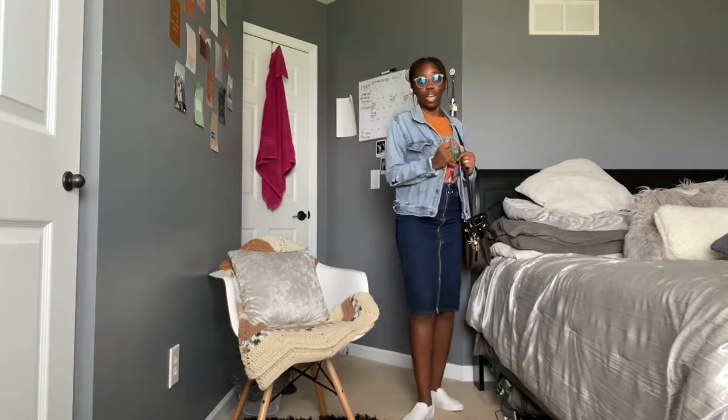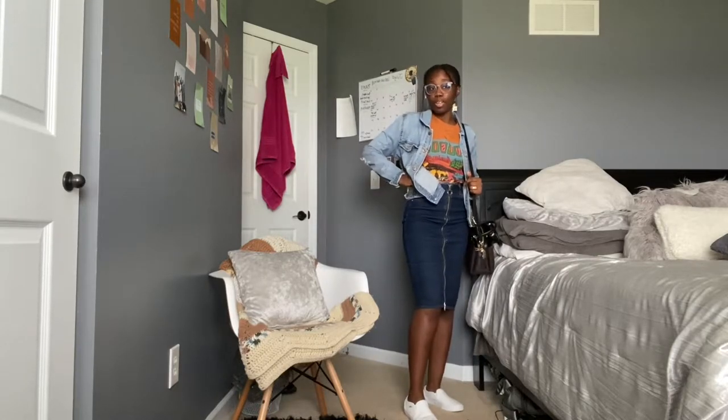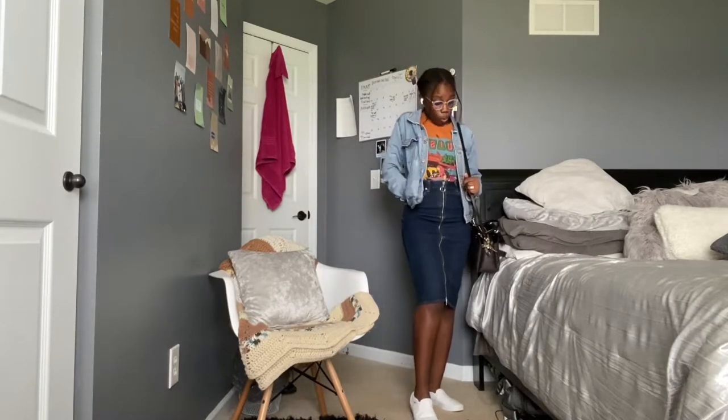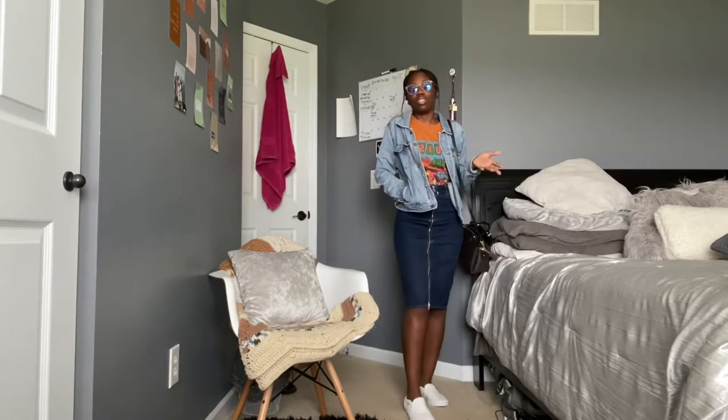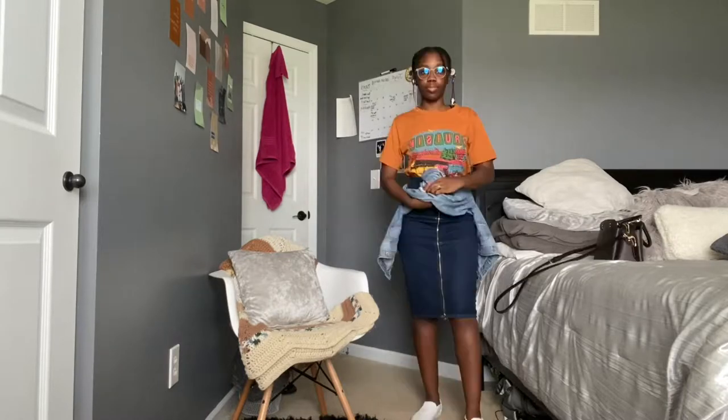I like it. So yeah, if it's chilly outside, I can just grab a blue jean jacket and rock it with this. And it's just a chill look. I mean, if it's chill, there ain't really nothing much to it. Just chill.